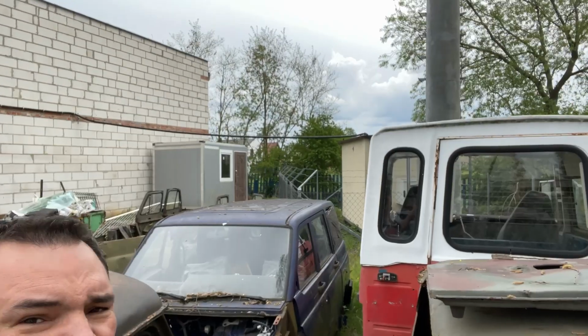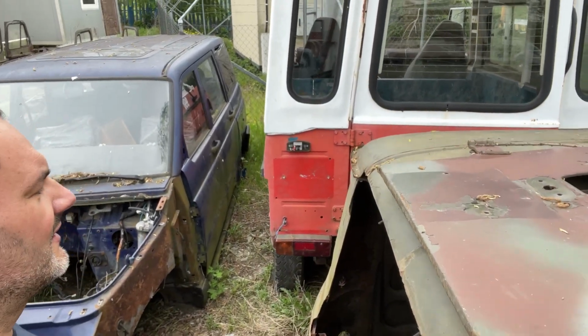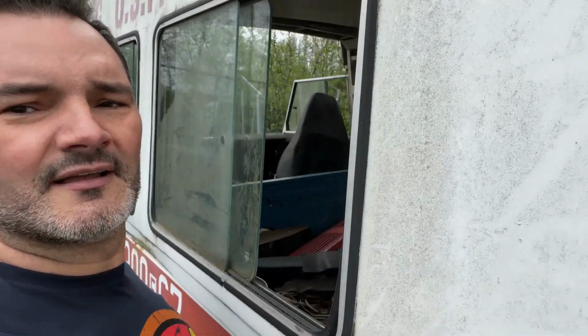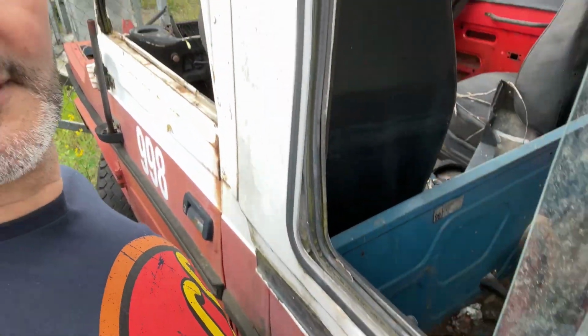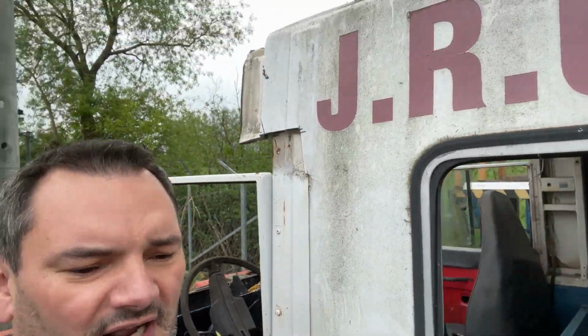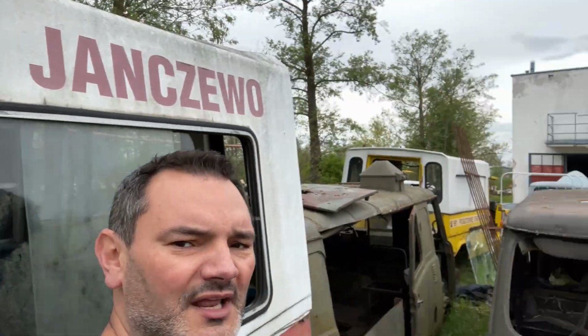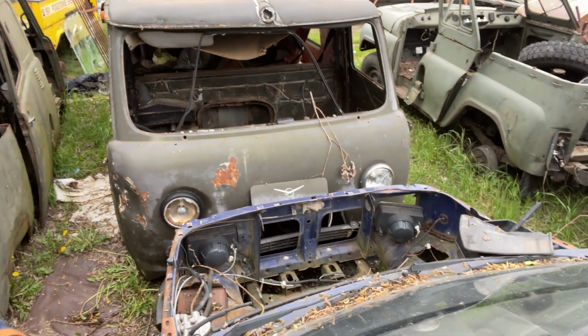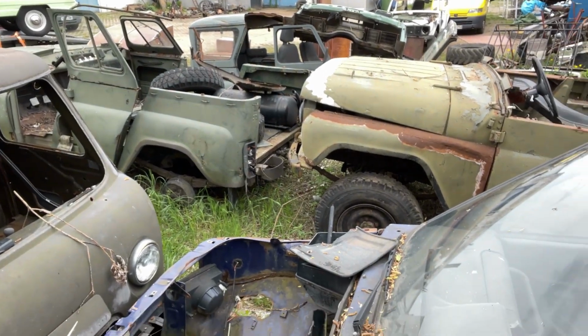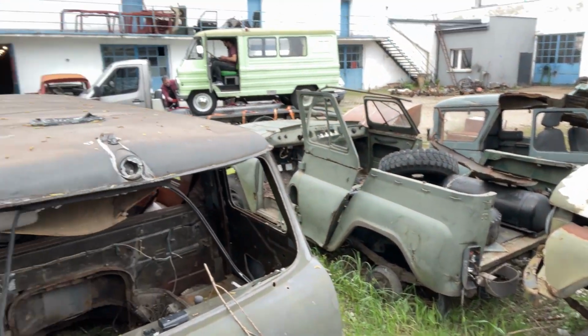And there's a great looking big Tarpan Honker used for different kinds of service in Poland. This one belonged to the firefighters, but it's a donor car because it's all rusted out. But this one was an evolution of the Tarpan. They called it the Honker. And another Buchanka. See? That's the front of it. And UAZs. UAZ 469. I mean, this is a great sort of junkyard.